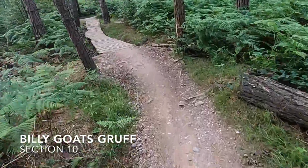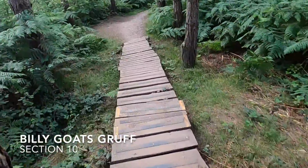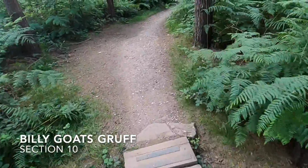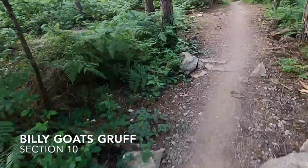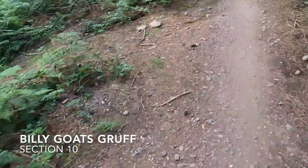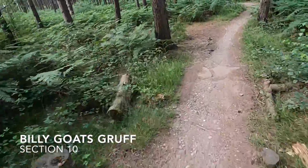And here's one of those boardwalks again, just a short one. Just simply drop over the edge of that, nothing too difficult about that. So riding along, again, a few rocks there in the ground, but nothing overly challenging about this section.